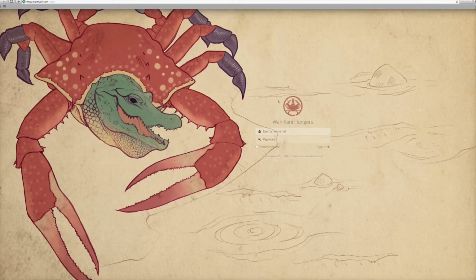I'm going to stop while I type in my user information, but real quick before I do that, I just wanted to let you know that WaniKani uses a system of SRS, which is spaced repetition systems, and mnemonics to help teach you kanji in a really quick way. Their goal is to teach you 1,700 kanji and 5,000 vocabulary words in 1 to 2 years.